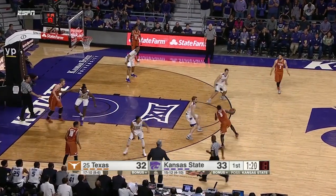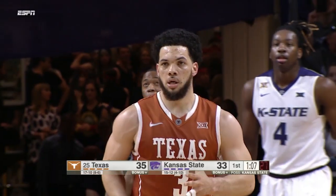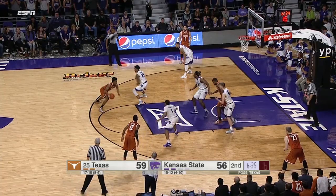Yeah, Jane, and just because they get called doesn't mean they're fouls. The whistles were quick all night long. Well, and so was his shot there in the first half. Javon Felix with a 3 there. Texas up 38-35 at the half. So let's go to the second half.